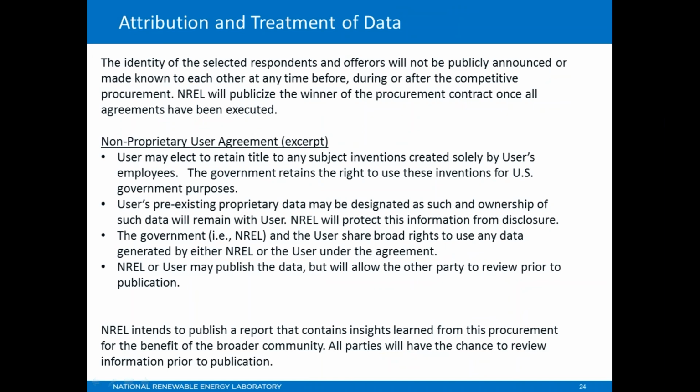So this is my last slide before questions and answers. I just wanted to touch quickly on attribution and how we will treat your data. So the identity of the selected respondents, the 5 people who will participate in stage 1, and the offerers, which will be the 2 people who make it to stage 2, will not be publicly announced or made known to each other at any time before, during, or after the competitive procurement.